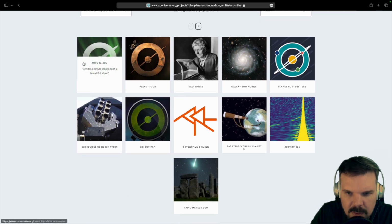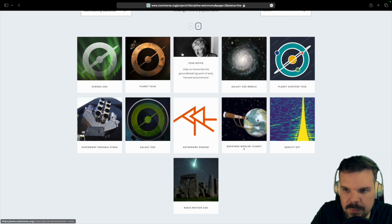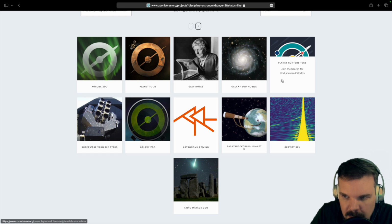Aurora Zoo. How does nature create such a beautiful show? Okay, this doesn't really give away what it's about. Planet 4. Help explore the surface and weather of Mars' South Polar region. Star Notes help us transcribe the groundbreaking work of early Harvard astronomers. Also an interesting one, because it seems to be something different. Galaxy Zoo Mobile help us find galaxies with rings to solve the mystery of how they form. Planet Hunters Test join the search for undiscovered worlds.